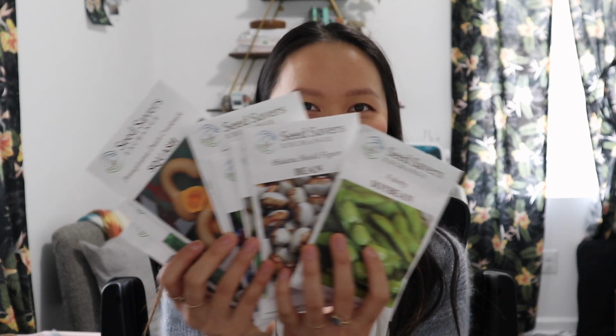Next, let me move on to Seed Savers Exchange, and this is going to be the bulk of this seed haul. I bought a lot of different things from Seed Savers, and the main reason that I wanted to shop at Seed Savers was because they had a really nice selection of dried beans that I wanted to choose from, and I think heirloom beans are just so beautiful. Some of them have such cool patterns, and I'm not really sure why, but something about the idea of these beautiful heirloom beans really appeals to me. And we also eat a lot of beans as well, so they're very practical.